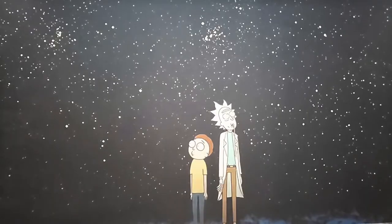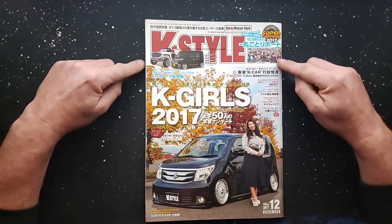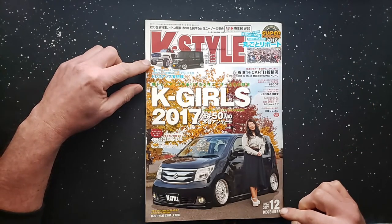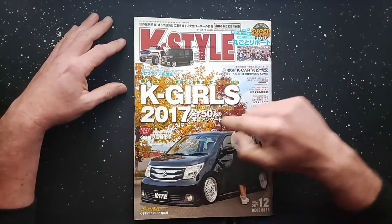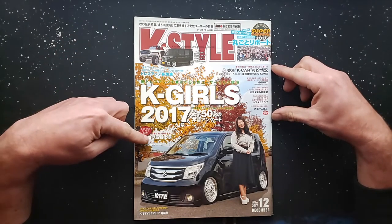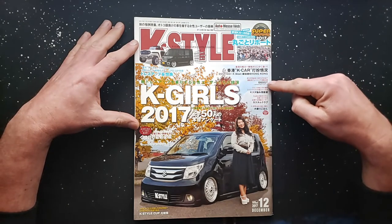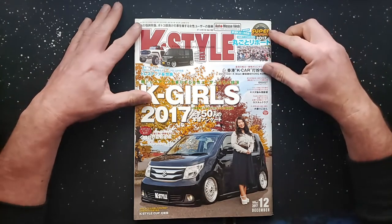Welcome back, ladies and gentlemen, to another episode of Dirty Magazine Day. Today we are looking at KEI Style, from December 2017, as you can see there. This is the KEI Girls. There are 50 chicks in this. Brand new wheels, 38 cars. We've got Hong Kong Meeting, 660 GT, whatever that is, and a whole bunch of other stuff. So without further ado, let's get into it.